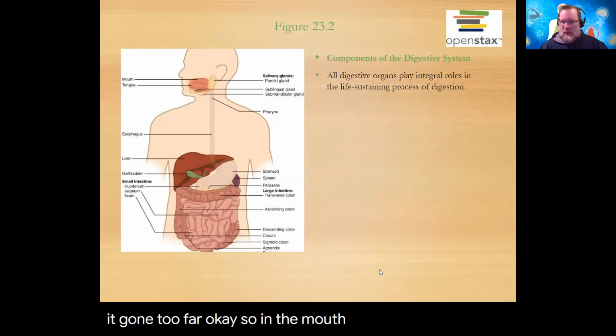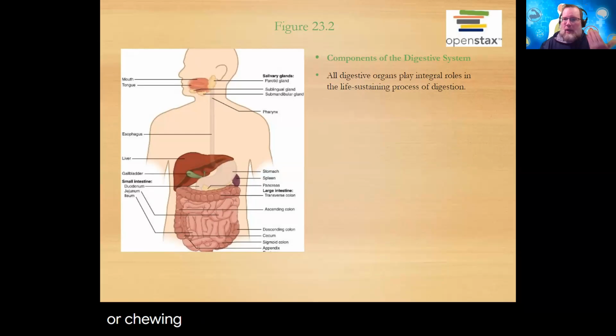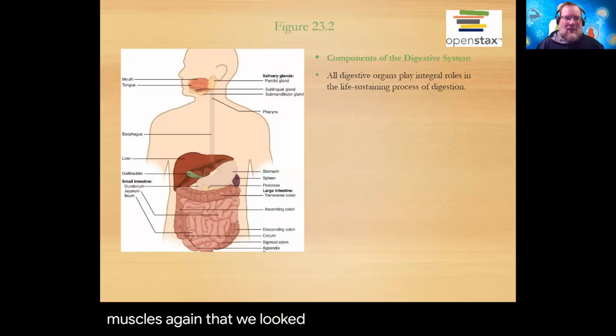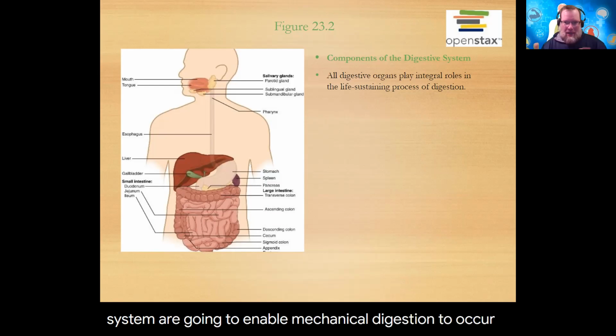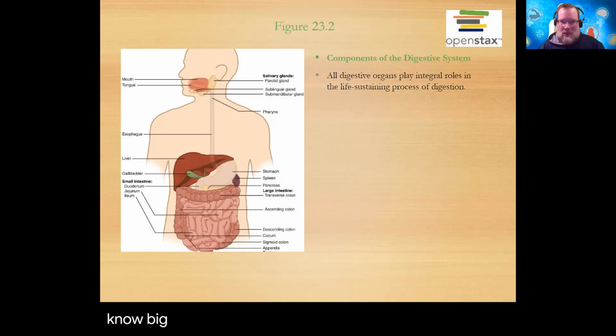Okay, so in the mouth, we start mechanical digestion and chemical digestion. When we look at mechanical, again, we're thinking of muscles of mastication, or chewing. We've seen the masseter muscle, the buccinator muscle, the temporalis muscle, all participating in mastication. So the tongue and some of those other muscles that we looked at with the musculoskeletal system are going to enable mechanical digestion to occur, subsequently breaking some of those larger macro, big molecules, those big proteins, and the big chunk of steak, or the potato, or with the butter on it.